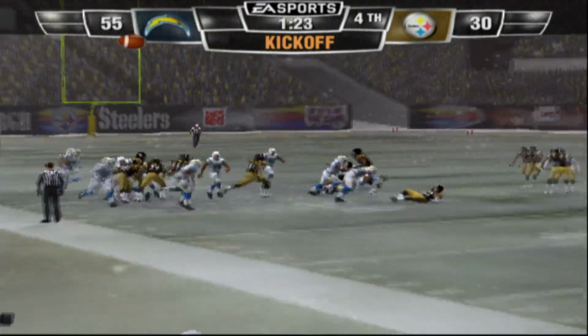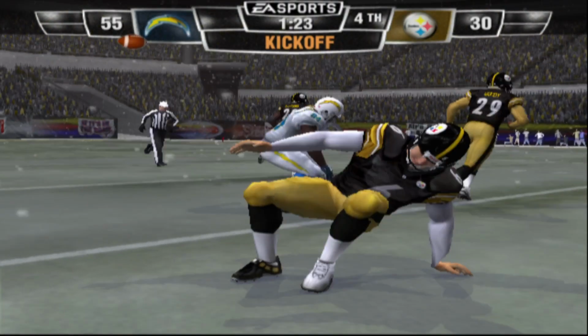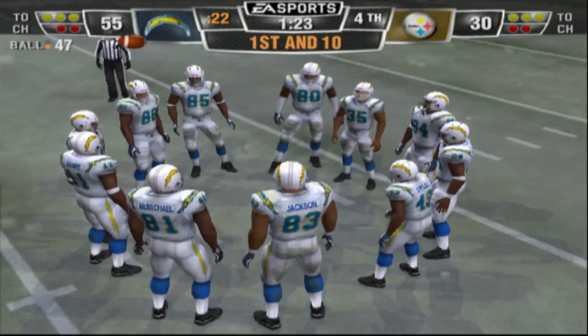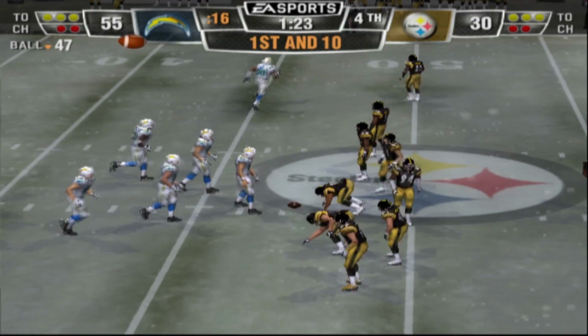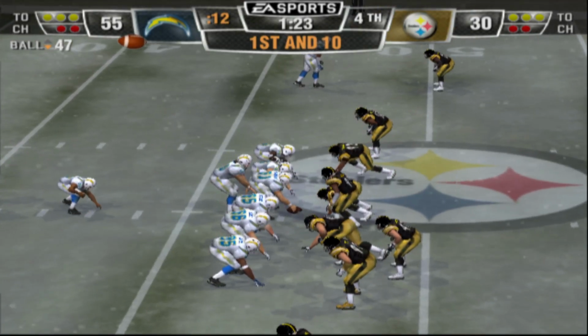Four takes it at the 45-yard line. Kickoff return 2 yards. First and 10, ball on the 47-yard line. Set.